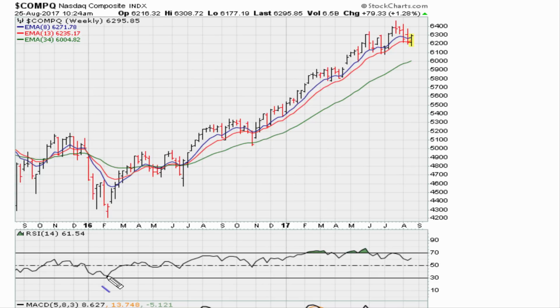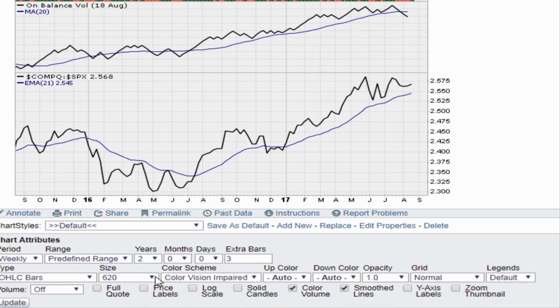Anyway, on the weekly for the Nasdaq, this is a 2-year weekly. We can see that it came back to test this line. We saw this possibility as of last weekend. So the bounce this week is consistent with some of the things we were seeing. That's good enough. We take a look at the Nasdaq 3-year weekly.